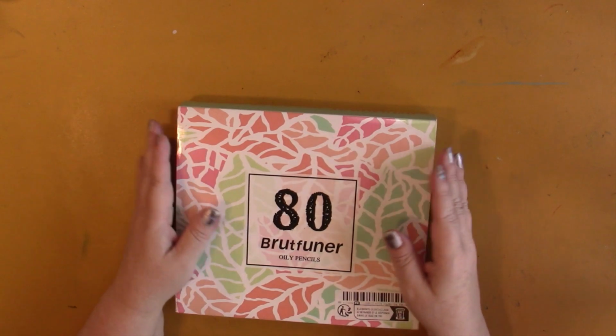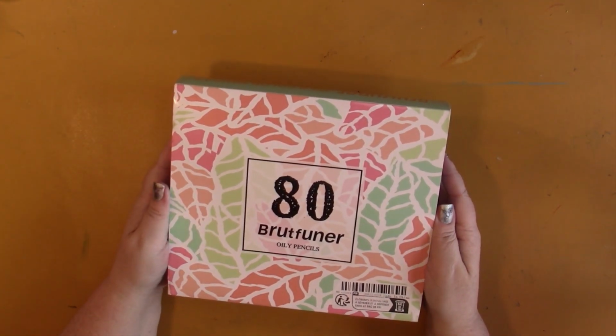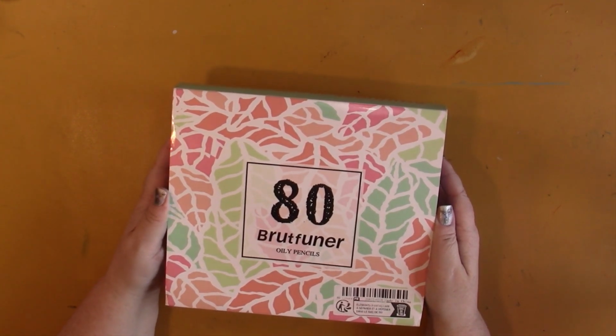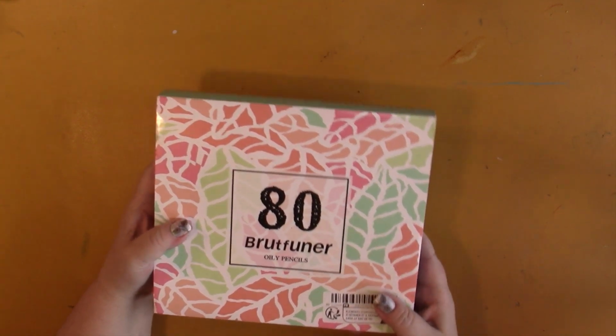fancy colors. So if anybody wants, when I do my finished pages, not the ones coming up now, but when I do my May finished pages, I can show what the swatch of these pencils looks like. I'll do it anyways, whether people want to see it or not.